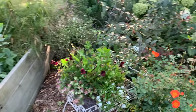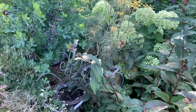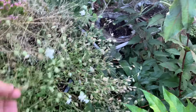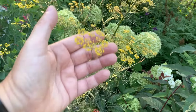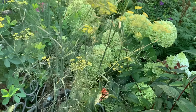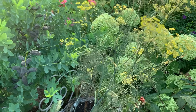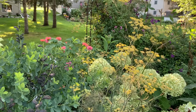Let's see, I think I'm gonna go in here. Oh, I need to make more of a path. I'm gonna retire this too. I wanna get back to my compost bins through there. But I'm letting this go to seed. This is just a bronze leaf fennel. I have seen some tiger swallowtails. I don't know, but I think it's pretty. Very airy.